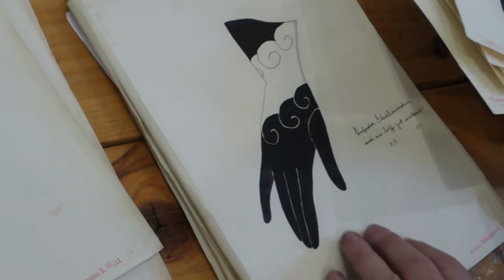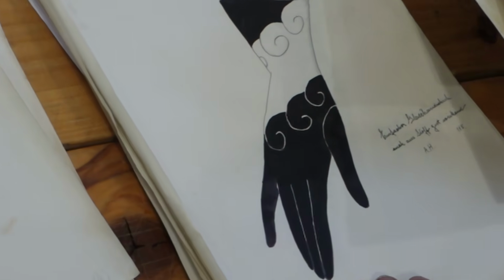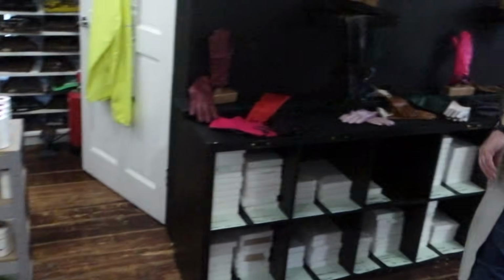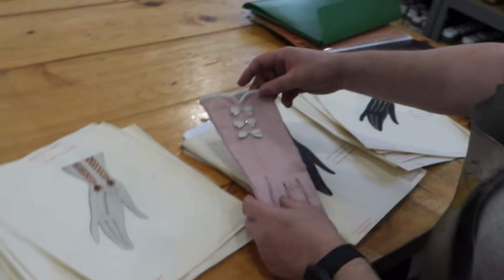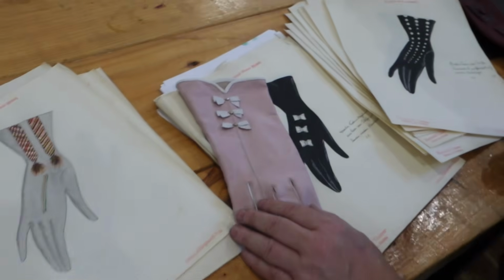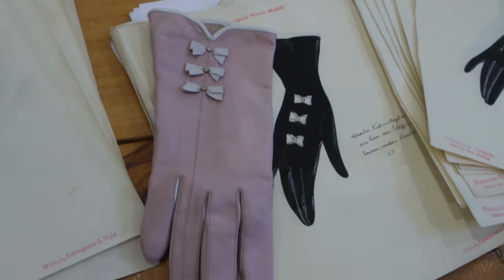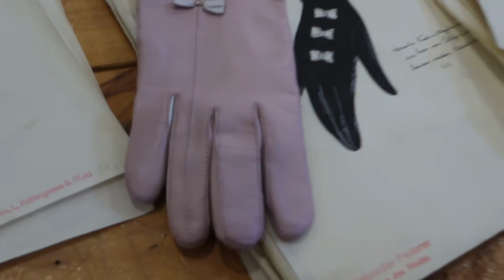I have no idea how you'd make that. Yeah. So we did a version of that. We did it in pink, and we did our own update on it. But I guess what we were able to do was take some of these and draw a little bit of inspiration from them and see if we could develop them that way.